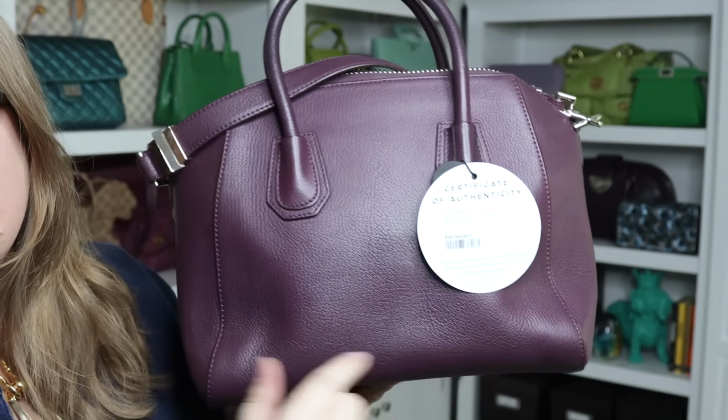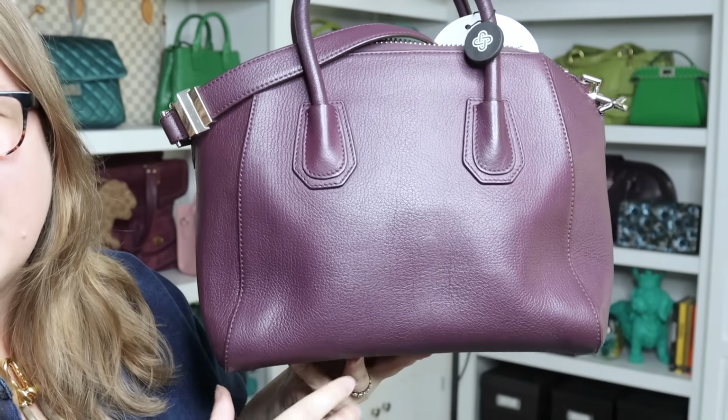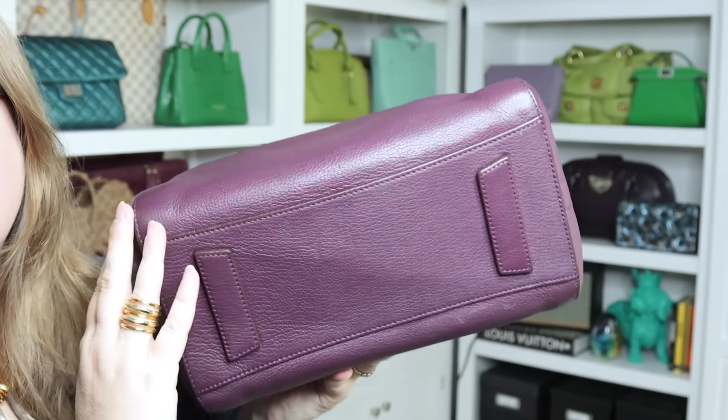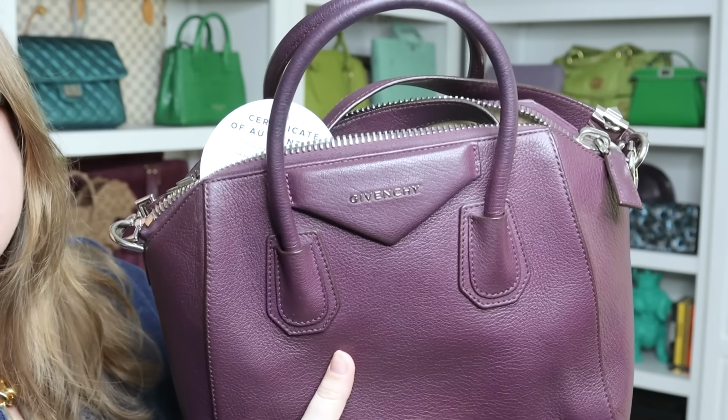The back. So again, those edges are crinkled in a little bit, but we can deal with that. It can be reshaped, that's not a problem. And I can get a bag organizer to help shape it as well. There's the side, the bottom with the leather feet, and of course the top with a big chunky zipper.